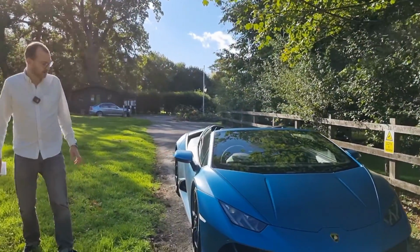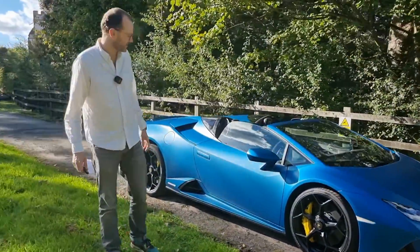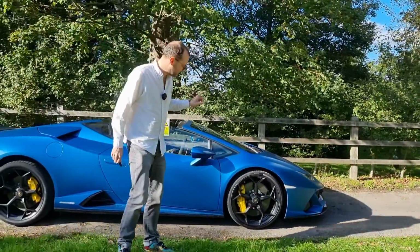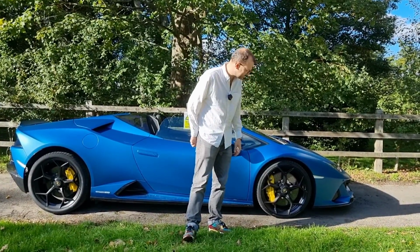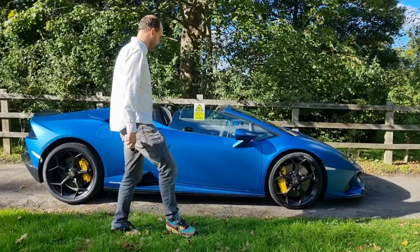As we come around the side, just notice the angle of this windscreen when we get round here. I mean, it's just unbelievable really. I mean, you can see out of it though. So we've got the 20-inch forged rims. They come in at £4,500. It's fitted with the yellow brake calipers, as you can see. Really like the styling and the detailing on these wheels. I think that it's really good.